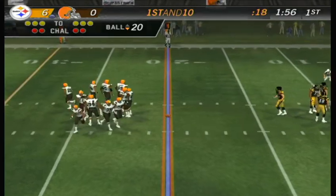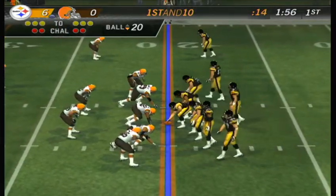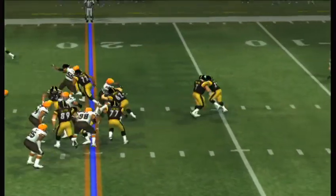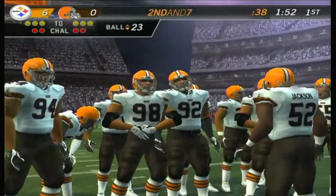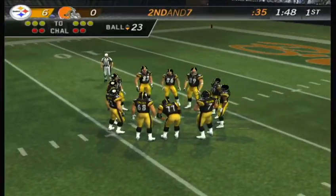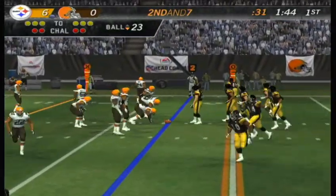First and 10. Ball on the 20-yard line. They give it to the halfback. Guinness comes up to make the play at the 23-yard line. On the play, Parker takes advantage of a little daylight, picks up 3 yards. Ball on their own 23.